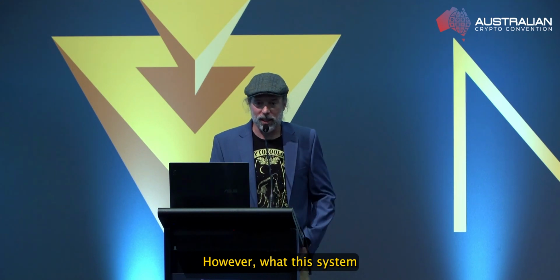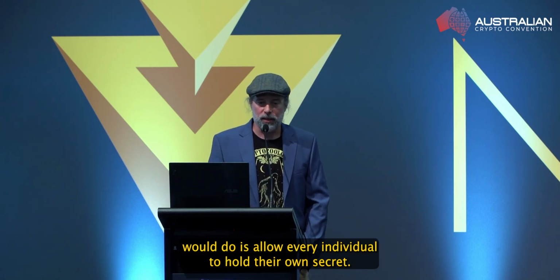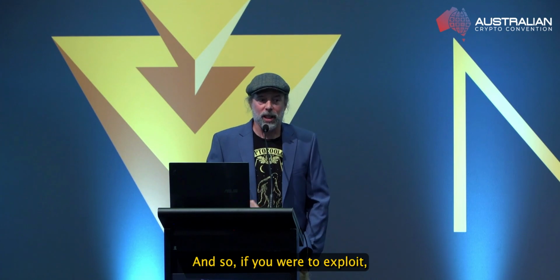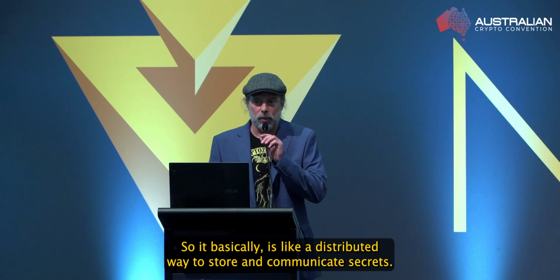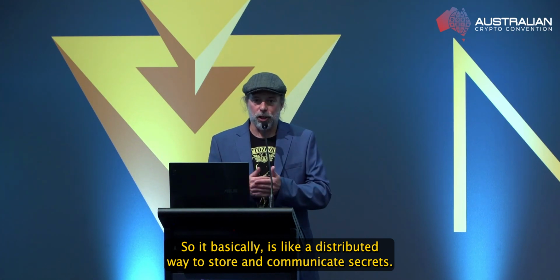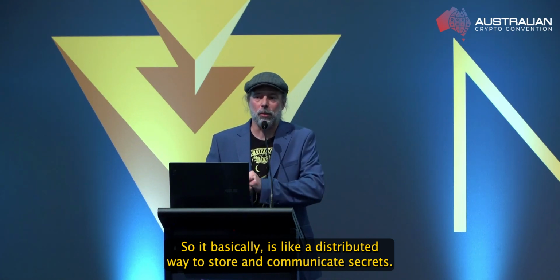However, what this system would do is allow every individual to hold their own secret. And so if you were to exploit a trusted execution environment, then all you'd get is the one secret that you happen to have. So it basically is like a distributed way to store and communicate secrets.